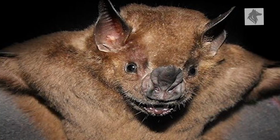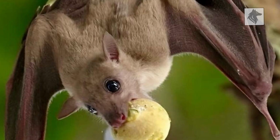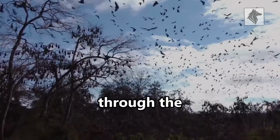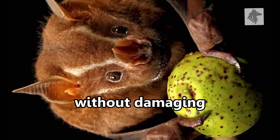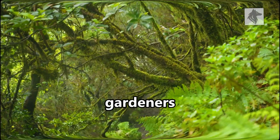Frugivorous bats. Frugivorous bats have a larger, more robust body than other types. Why? They need the strength to carry fruit in their stomachs and fly long distances while dispersing seeds through the forest. On top of that, their snout is longer and more flexible, which lets them access the inside of fruits without damaging them. Not as slender as that of nectar feeders, but just right to be efficient gardeners of the forest.